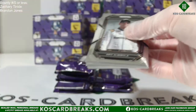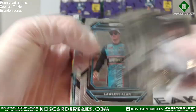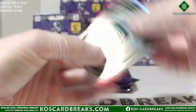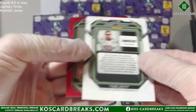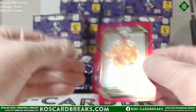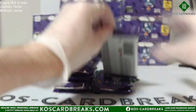Talking about all the numbered hits and all the autographs, and we're two packs in. Don't have either yet. We'll get there in a second. Kyle Larson, National Pride. Tony Stewart, Franco. And our first autograph is Bobby Labonte. Not numbered. Silver auto. Michael McDowell is going to be a red, which is also, surprisingly to me, unnumbered. It's a red pops right there, but not numbered on the red.